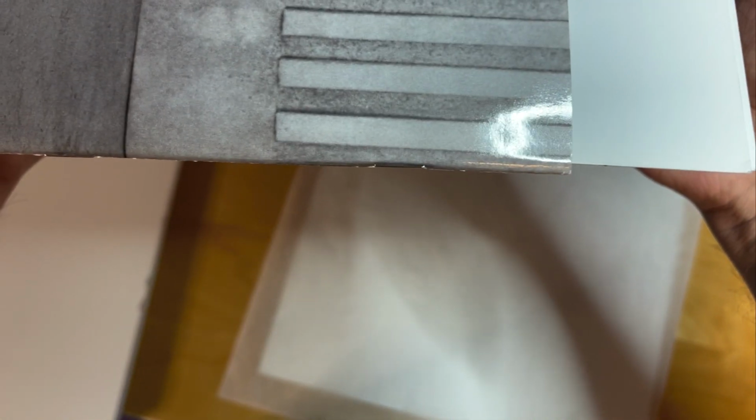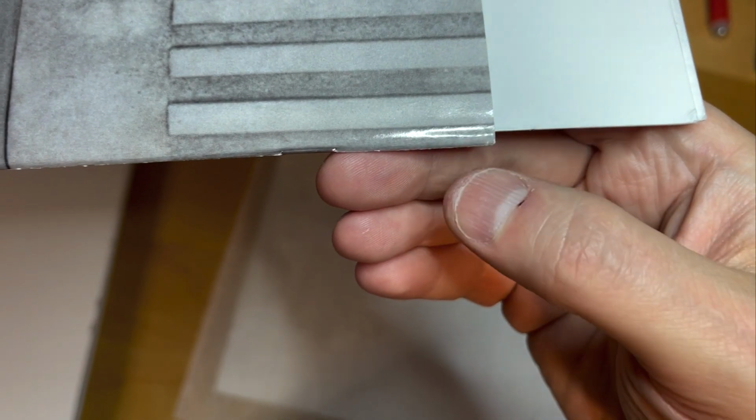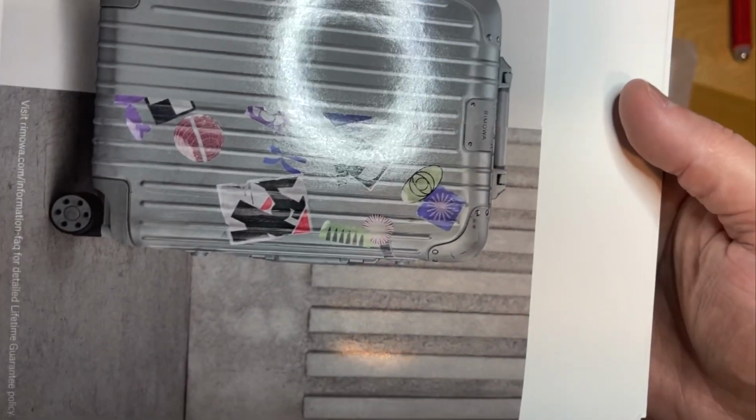Close look at these corners. Get some light on that one. A little bit of a corner crunch there with some color loss. But other than that, pretty nice condition.